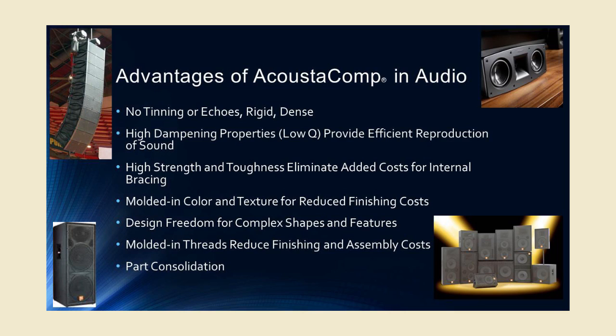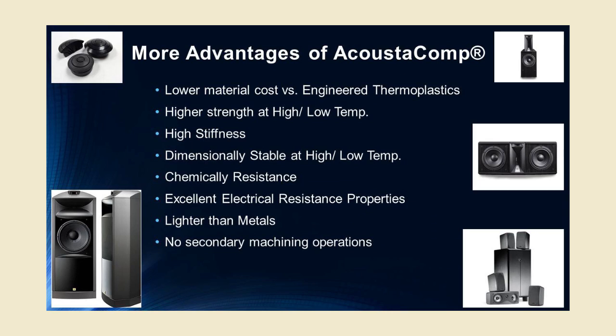Design freedom with complex shapes. Because it is molded in, your design is open and you can design any way you would like, therefore reducing design time. More advantages of the AcoustaComp materials is their low material cost versus engineered thermoplastics.